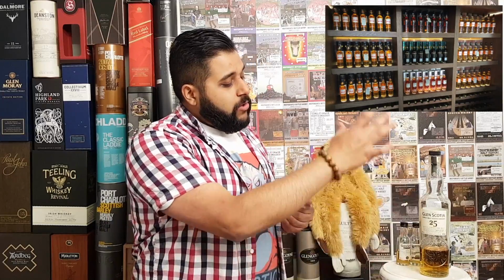Now, when was it actually brought into the Glen Scotia range? Glen Scotia went through a bit of a redecoration, so they had this new style of bottles created, and this one only joined the range last year. It's very new to pretty much everyone. It was brought out in 2017, so that's when it was released. I think it's the latest expression released by the Glen Scotia Distillery, and we get to try it here today. So, without further ado, let's begin by jumping straight into the nose.